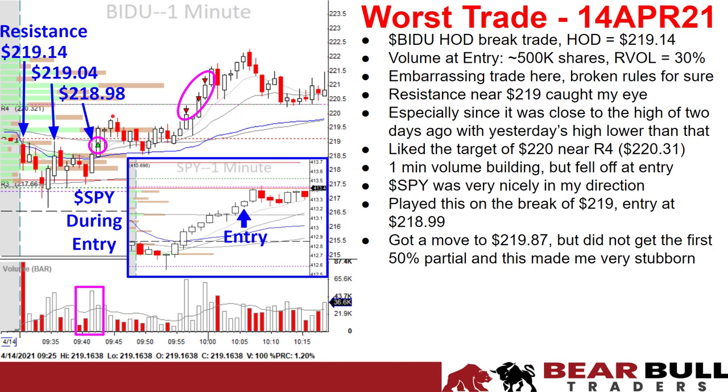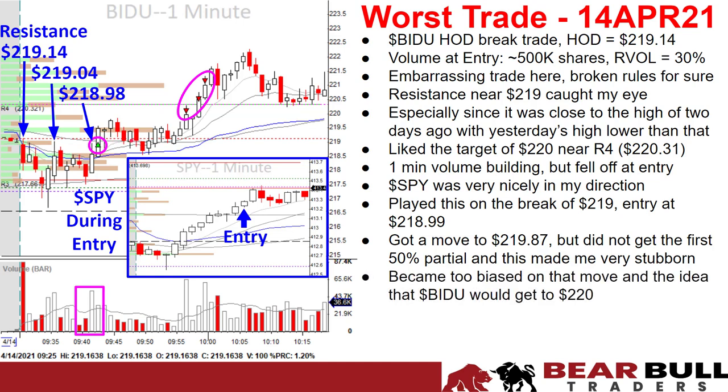And I never quite got that partial because that's a sale at 219.87. So I was probably looking at a bid up around maybe 219.70, thereabouts. I can't remember exactly. But I didn't get it, and it came back down. And then I got stubborn and mad, and I thought maybe this will hold support where this had previously been resistance. And it did for 3 candles. And that got me staying in this trade too.